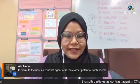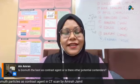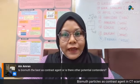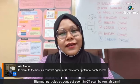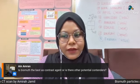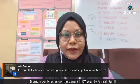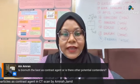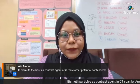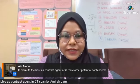Is bismuth the best as a contrast agent, or are there other potential contenders? Yes, we have other potential contenders, especially if their Z number is higher than bismuth. The problem with bismuth is it's too high of a Z number compared to gold, platinum, and so on. You don't want too high of a Z number, because it could result in streaking effect in CT imaging or any X-ray imaging. So I feel bismuth is not too high and not too low as a material to be used as contrast agent.